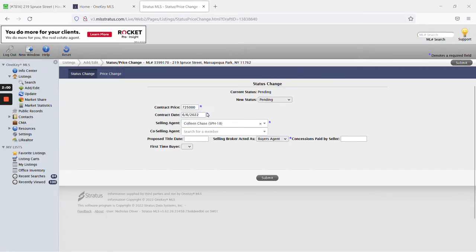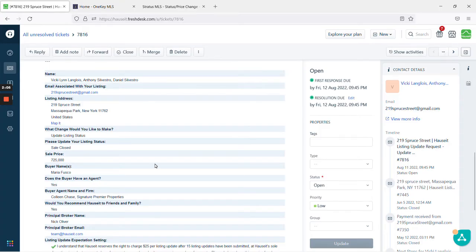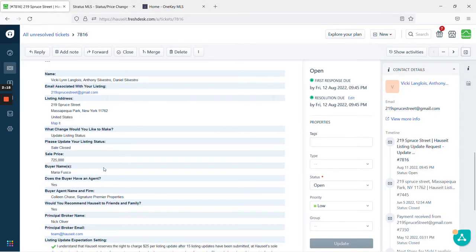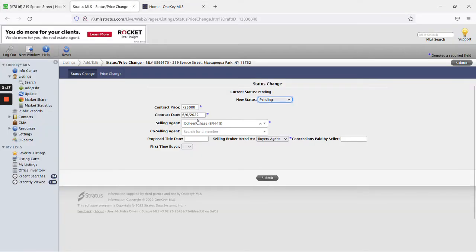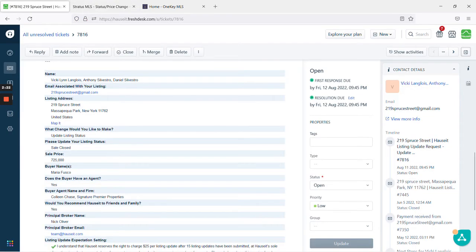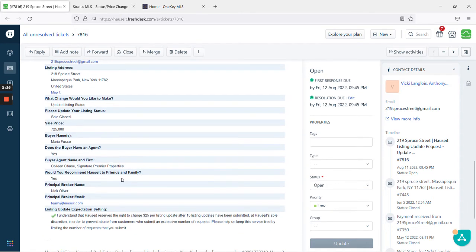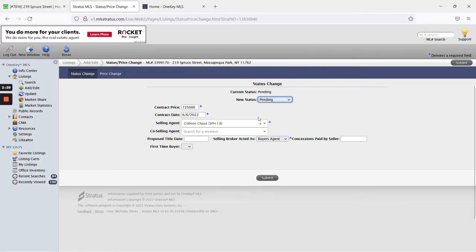You'll see some fields marked by asterisks as required, so just confirm the details. For example, if it's a ticket that came through, take a look and confirm the details. See the sale price is correct, $725,000. Contract date has already been previously entered when you marked it as in contract. Selling agent, just confirm it's still the same. Yes. And then take a look to see if there are any other further details. Nothing else needs to be changed.